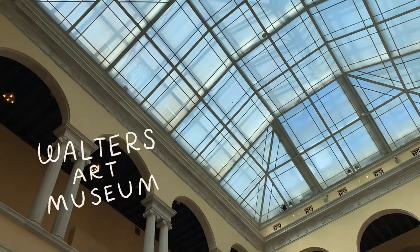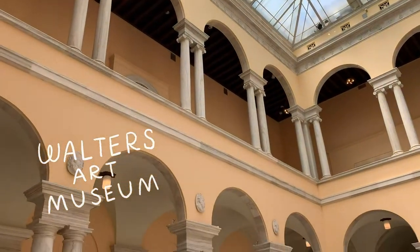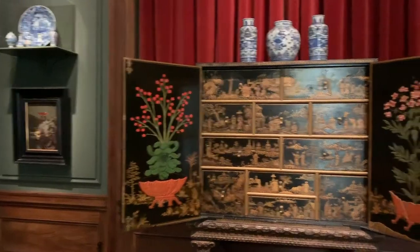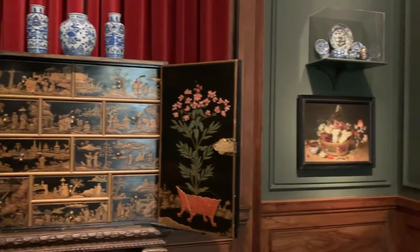The Walters Art Museum was really interesting, and also free. They have many historical pieces including impressive Egyptian and Roman artifacts, as well as many painting collections spanning multiple art periods.